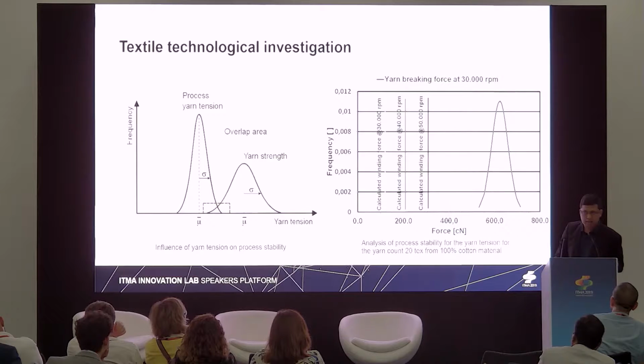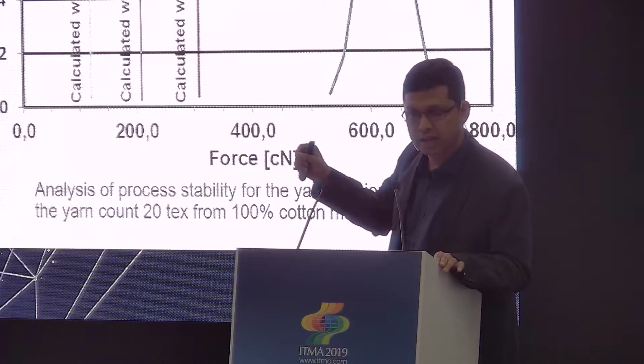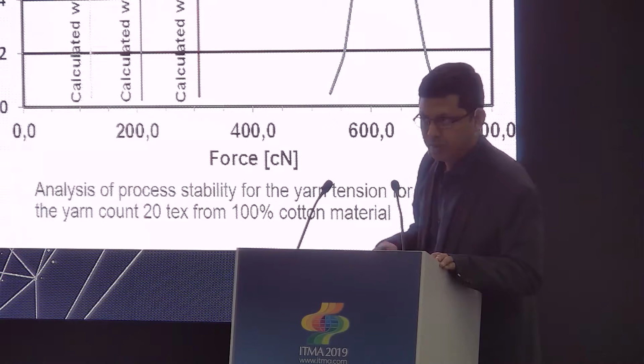And as you know, this is the only place, the ring traveler system and the twisting system, but there are also some other friction areas, like between the yarn and the balloon control ring, and also at the yarn guide.